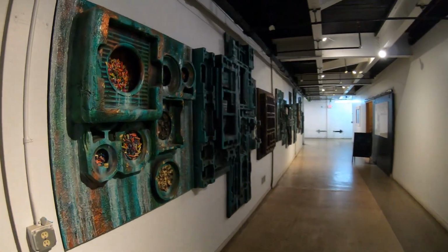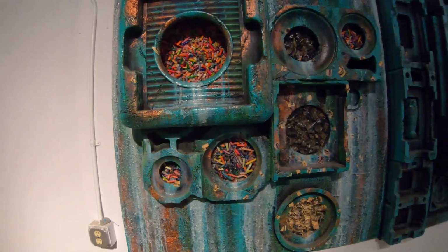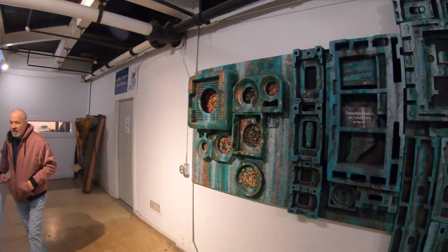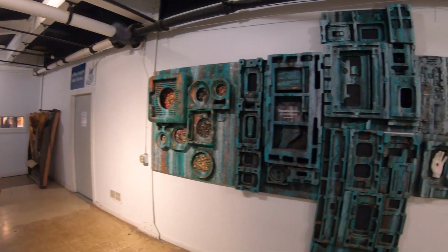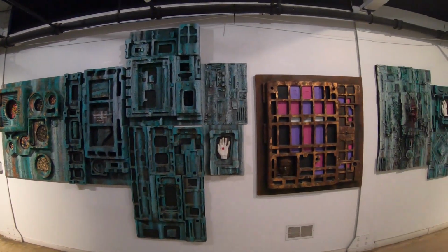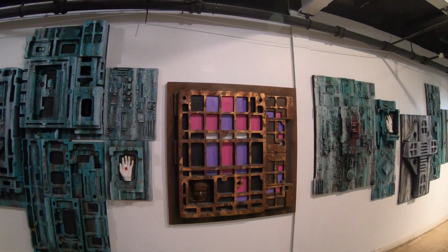All right, so we're inside now. It's just too cold outside. But I will definitely take a look around. There is like a courtyard, which is pretty cool. So I'll hit that on the way out. But as you can see, there's a lot of artwork on the walls.